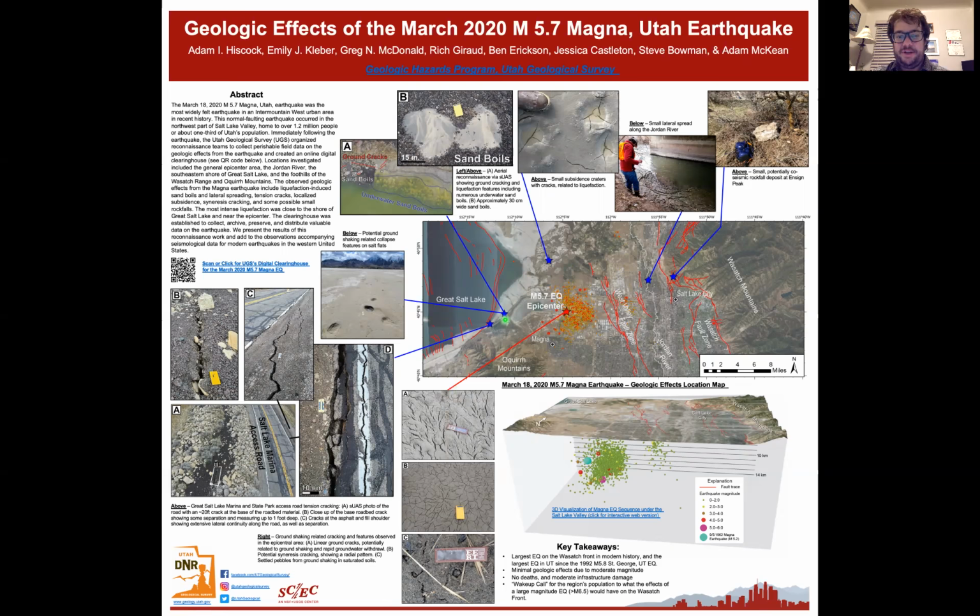And I should mention that a magnitude 5.7 earthquake in the Intermountain West is not large enough to cause surface fault rupture. It is large enough to cause widespread ground shaking and associated geologic effects from that ground shaking, including liquefaction, subsidence, small lateral spreading, and tension cracking.